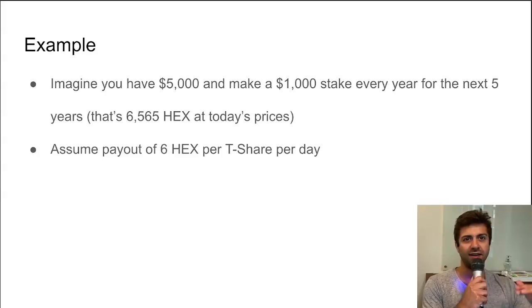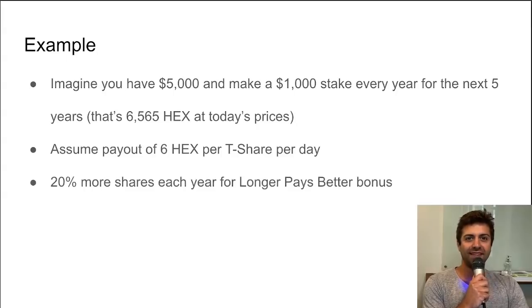And it fluctuates day to day. Some days it's 5.8, some days it's 7.0, but let's say on average, for the sake of simplicity, it's about 6 HEX per day per T-share per stake. Now, the beauty of the longer pays better bonus is that, just like in the real world, let's say you have a 1-year CD in the bank and you have a 5-year CD in the bank. Well, every additional year that you lock up in a CD at the bank, you get 20% more interest. Now, the problem with banks is that the interest rates are pitifully low. They're like less than 2%. They're not even enough to beat inflation. I mean, it's disgusting, really.